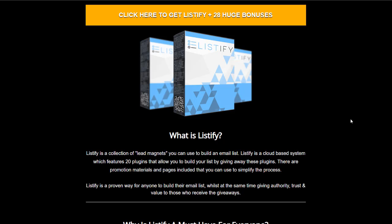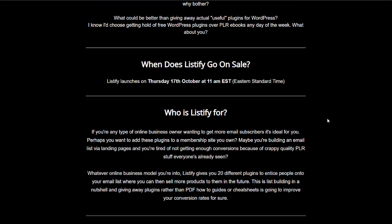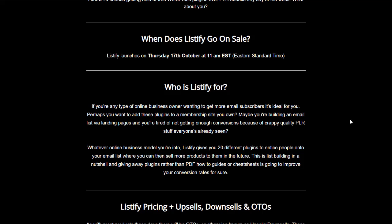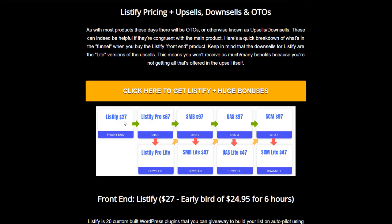Listify is a collection of 20 WordPress plugins that you can use to build your email list, or you can even add these plugins to a membership website. So use them as you please. 20 plugins for WordPress, going on sale 17th of October at 11 AM EST, which is this Thursday. Listify is for you if you want to build a list and you want to offer something better than low quality PLR ebooks. The pricing starts at $27, and there are a range of upsells and downsells, for which you can see the pricing there.